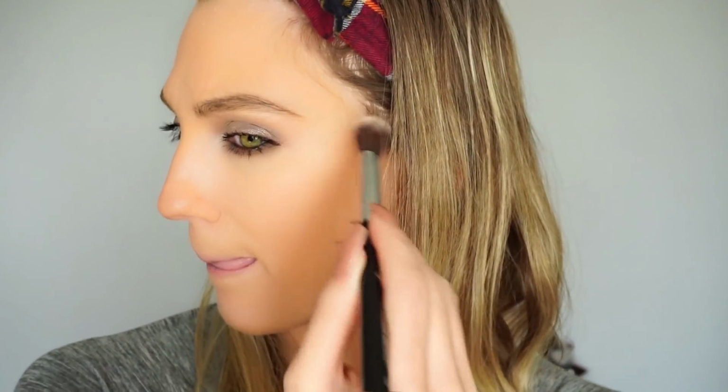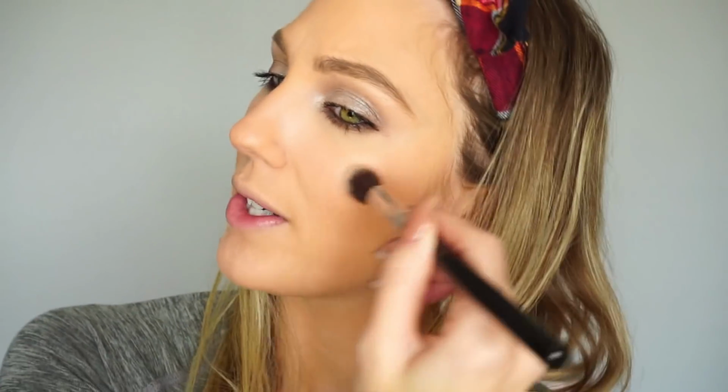Let me do the same on the other side. But yeah, I feel like I've been more adventurous with my highlights lately and trying iridescent and different colors. I don't know if it's showing up. I mean, I can see it, but it's pretty faint. Let me try the blue side and see what we get.